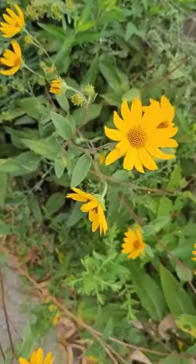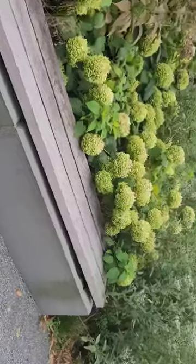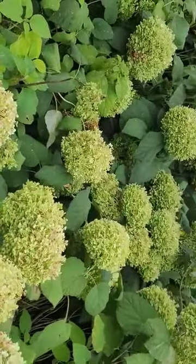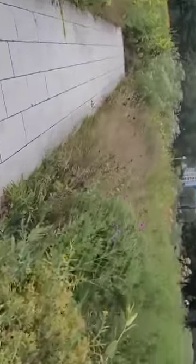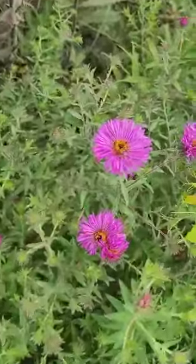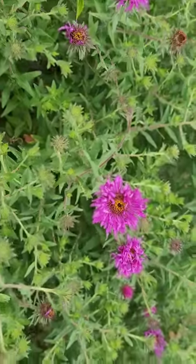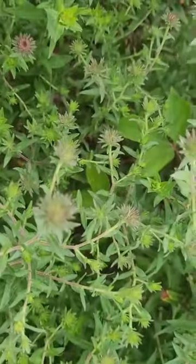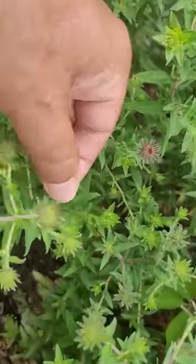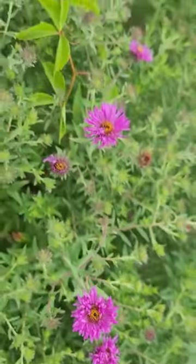This seems to be Helianthus decapetalus, but not sure. And this is the bush of Hypericum frondosum, and there are some hydrangea. This hydrangea seems to me Hydrangea arborescens. This is the unique New England aster, Michaelmas daisy aster. This is basically now named as Symphyotrichum novae-angliae species. So it has the hairy stems and stem clasping leaves. So this is a unique aster which is blooming in early fall.